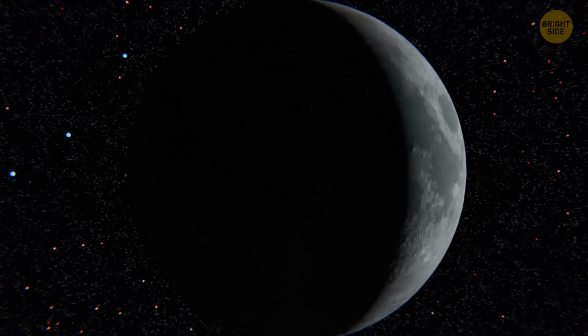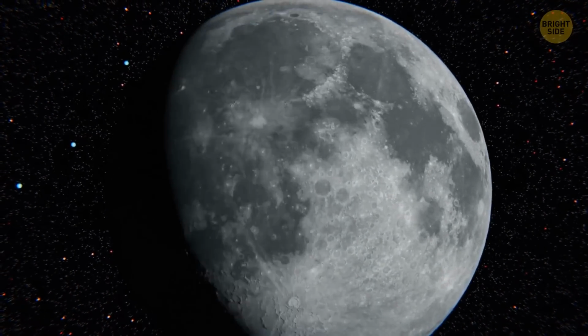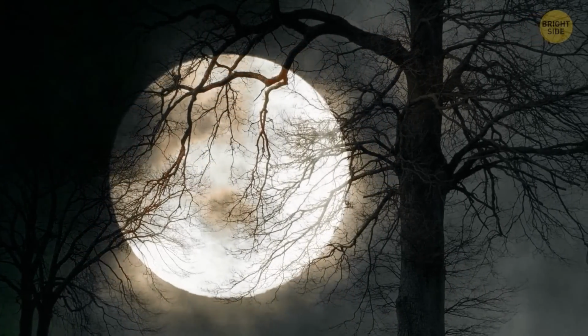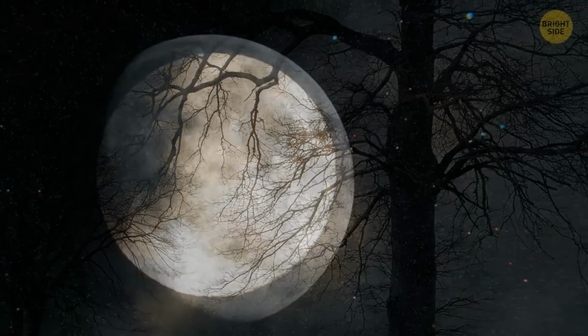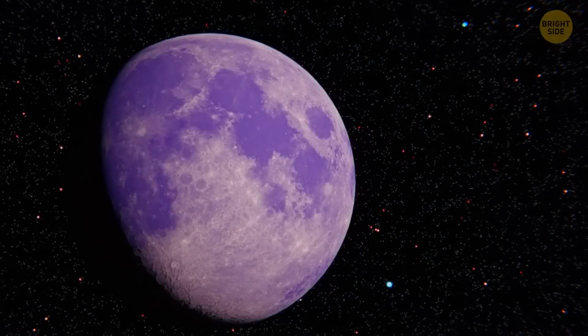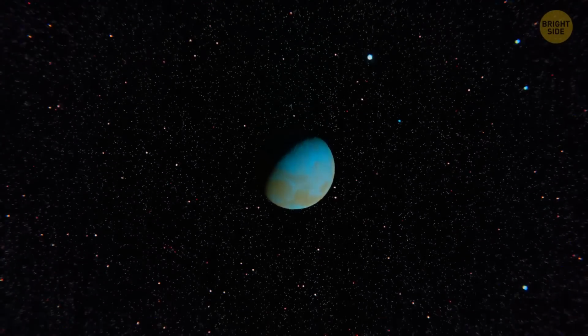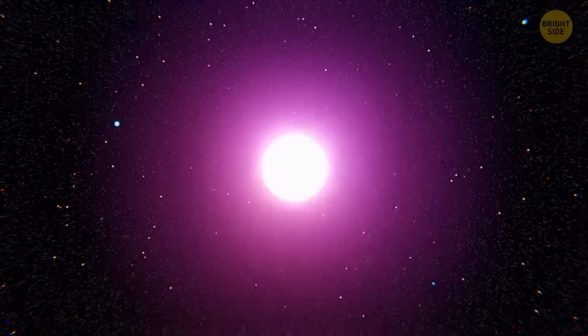The Moon. A beautiful, natural satellite with some mysterious dark splotches. We always see only one side of it, so we're used to this image. It's hard to imagine the Moon looking any other way. But it used to be different. Oh ho ho, it used to be so different.